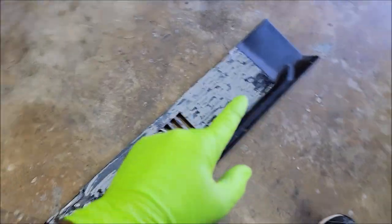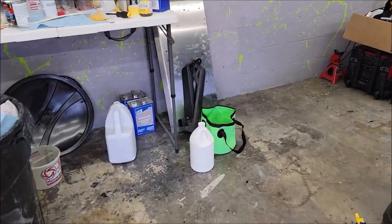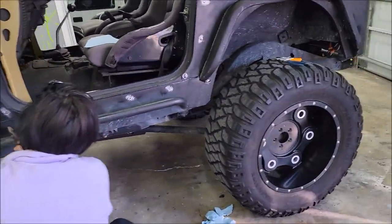I've got this panel to deal with, the tailgate still, the mounts for the light bar, and then we are going to paint this grill as well. So just wanted to give you an update real quick of what's going on.